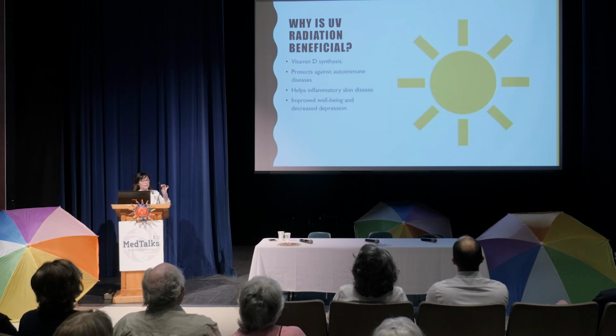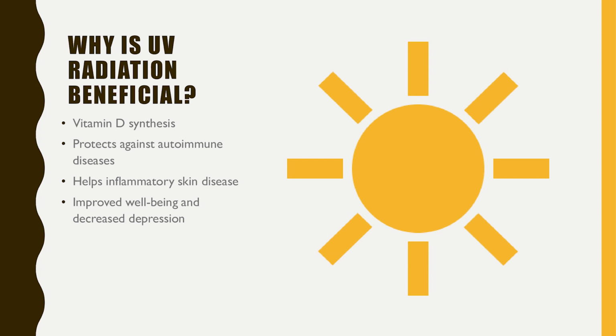So UV light is not all bad. As we said already, you need UV light along with the skin to make vitamin D, which has lots of important functions. It also seems to be protective against some autoimmune diseases. When you move closer to the equator, there seems to be a decrease in some autoimmune disease. It's very important and helps inflammatory skin diseases like psoriasis or eczema. And then it improves well-being and seems to have a lower risk of depression.